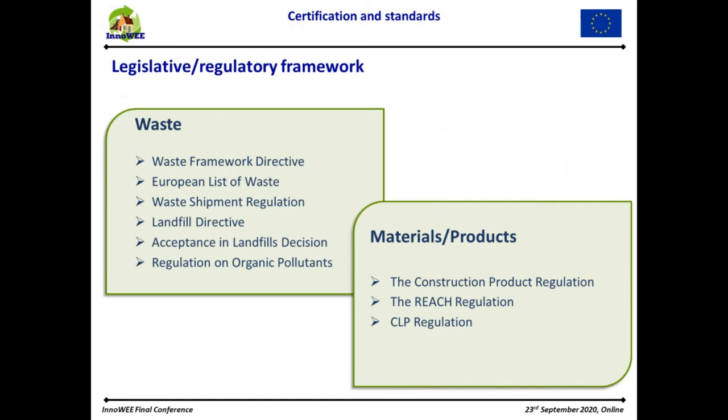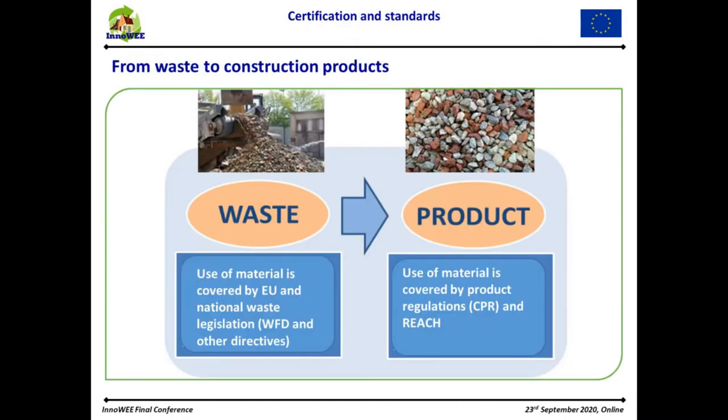On your right, the main documents relating to product regulation are listed, such as the Construction Products Regulation and REACH. CPR allows a comparison of the performance of products from different manufacturers in different countries, providing us a common technical language. So, when classified as waste, the environmental and health protection aspects of the use of certain materials for construction purposes are regulated by European and national waste legislation, such as the Waste Framework Directive. But when waste ceases to be waste, it becomes a product. And at that moment, the use of the material for construction purposes will be regulated by legislation on products, which is CPR and REACH.